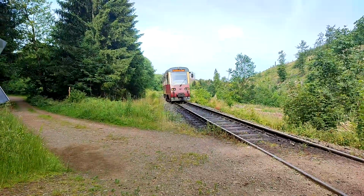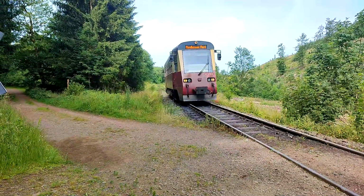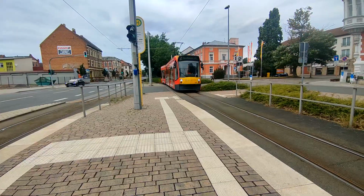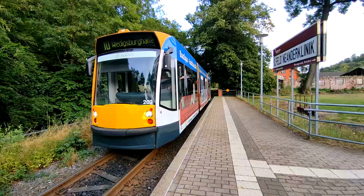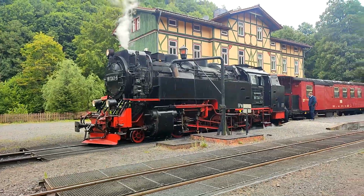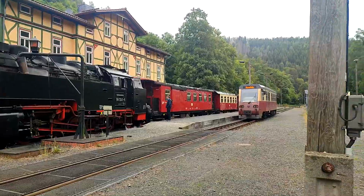This is Germany's weirdest tram system. I've not seen a tram system quite like this before. This is the tram system in Nordhausen. This tram system has on it regular electric trams, diesel electric trams, diesel trams and steam trains. Yep, they've actually got steam trains running on this tram system.